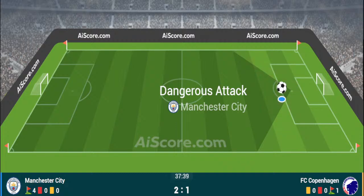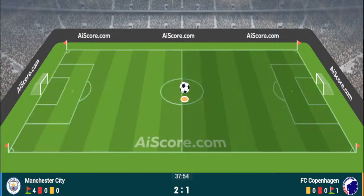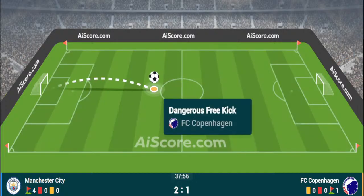Diaz has the ball for Manchester City. He wants to be inside the centre circle. Gives it to Kovacic. Kovacic, little slip, but he keeps hold of the ball. It wasn't a black and red shirt near him. Diaz. And it's back to Kovacic.